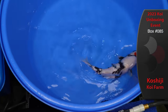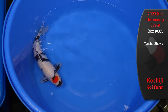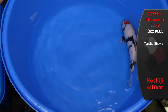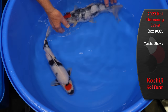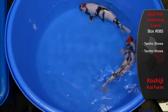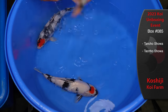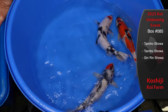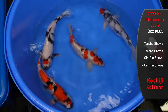Once again, if you want a Tancho Showa, this is something special. This here is a 2-year-old Tancho Showa female, and just such a round, perfect circle, but not an overwhelming lot of black. It's just a subtle, simple black pattern, which makes it very beautiful. We also have another Tancho Showa with a lot more black on it, something that's going to be a little more of a bold, in-your-face pattern. We also have here a Ginrin Showa. And finally, to wrap this box up, we have another Ginrin Showa.